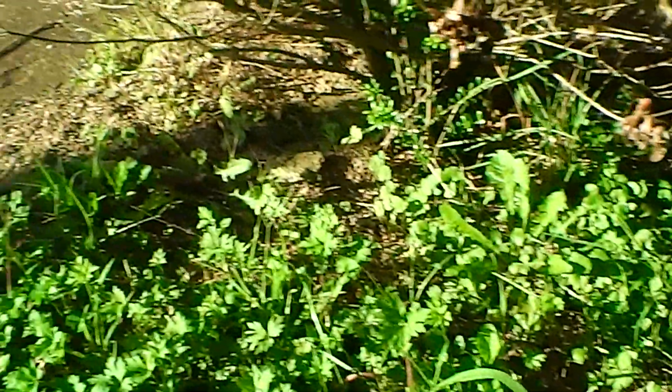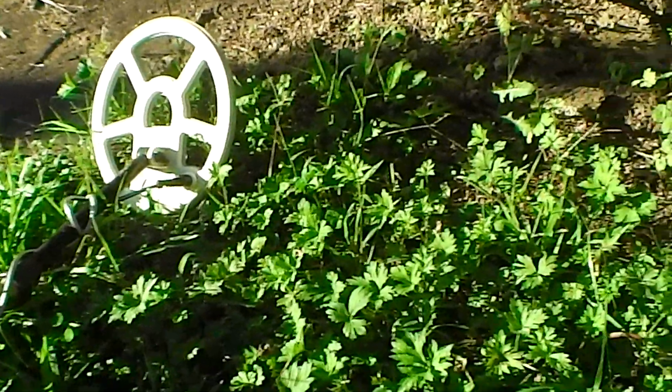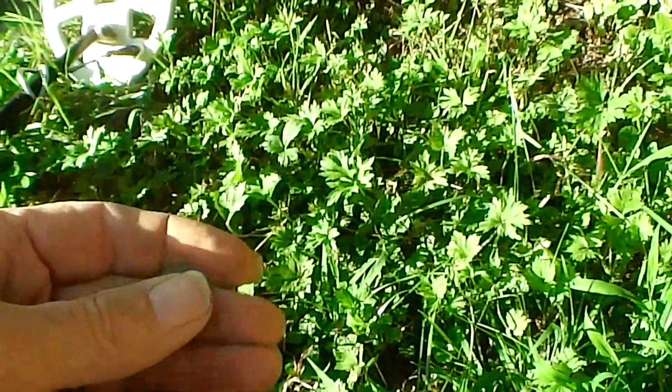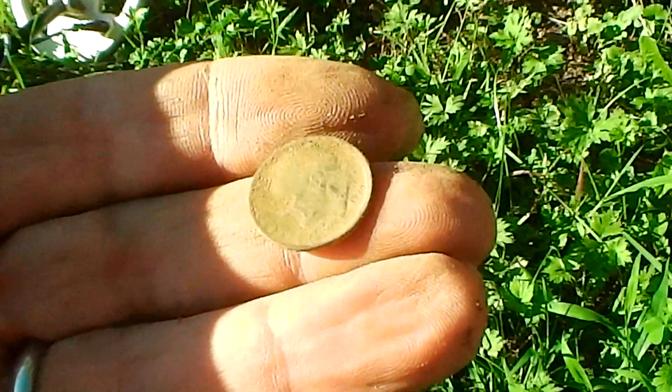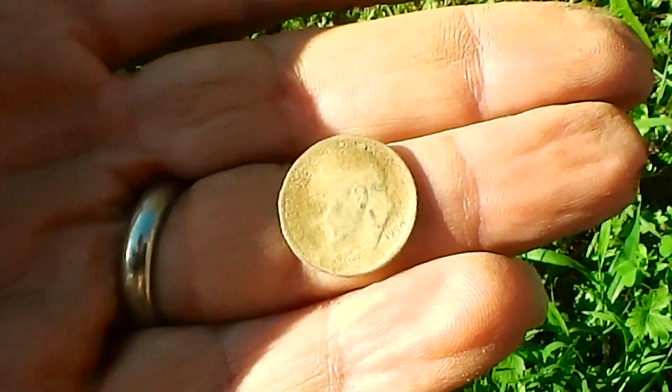Where I'm at here, right here by the stairs to the gymnasium, is an extremely trashy area. I've never tried to detect here more than skimming because of so much trash. But I figured with the Tesoro Cortes, I would give it a whirl. Not too deep in the ground, it wasn't a great find, but amongst all the trash, I was able to dig out a clad dime, which just shows that it's able to weed out trash more than anything. Not deep, so it's not proven depth, but I'm happy with it.